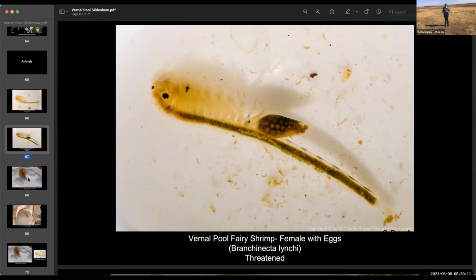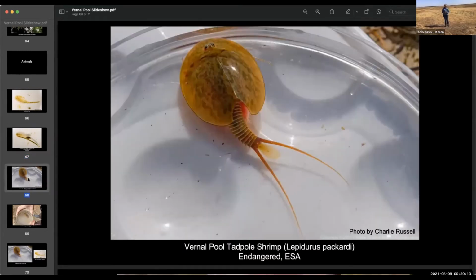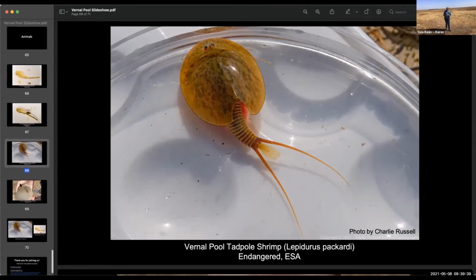So the last species there is the vernal pool tadpole shrimp, Lepidurus packardi. This species is parthenogenic, so they don't need males. They produce their own viable eggs. And this species is endangered. It's only found in the Central Valley and San Francisco Bay area vernal pools. It's very rare. It needs longer lasting pools to reach maturity and have mature eggs.